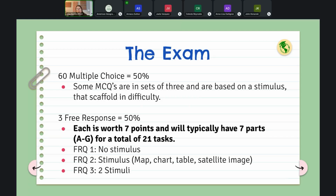And just keep in mind that I know that the exam is digital this year, and students do have the ability to go back and forth between FRQs. So you can also suggest that FRQ1 is not necessarily the first question that they must answer in order to progress to the other FRQs.